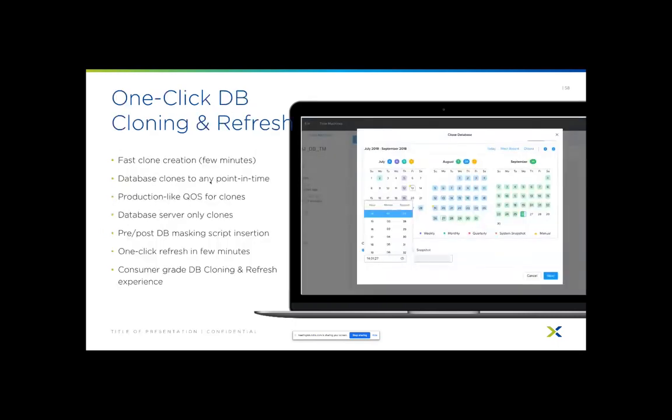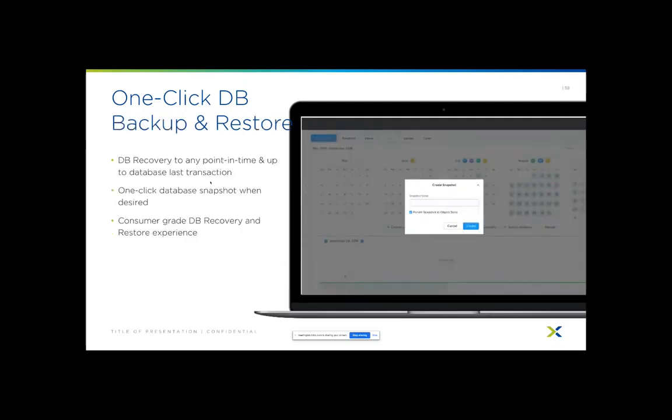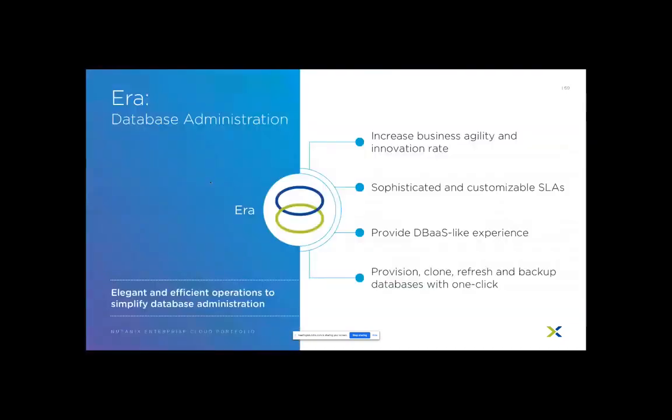So I can easily have a one-click refresh of my entire database, or a copy or a clone of it at a certain point in time back in the calendar. I can take snapshots and backups and restore those backups later on. So basically, you have simplified all your databases in one platform. The patching and the upgrading for the database is done through Nutanix Era.